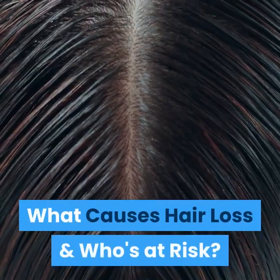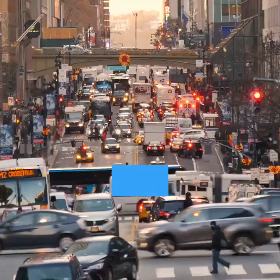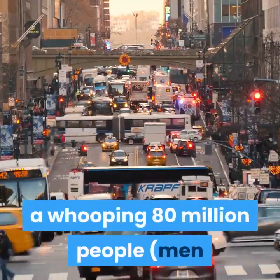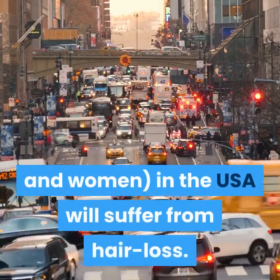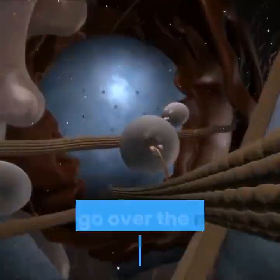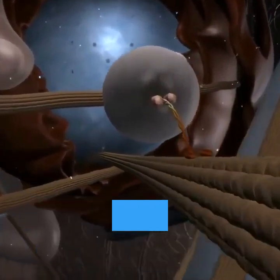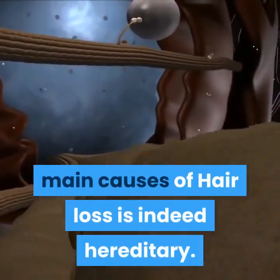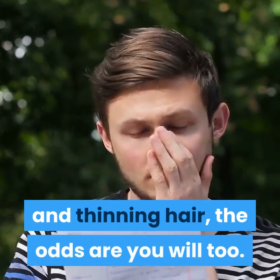What causes hair loss and who's at risk? According to this article on Healthline.com, a whopping 80 million people, men and women, in the USA will suffer from hair loss. Let's go over the main causes of hair loss before we move further. 1. Genes. One of the main causes of hair loss is indeed hereditary. Meaning, if your parents suffer from hair loss and thinning hair, the odds are you will too.